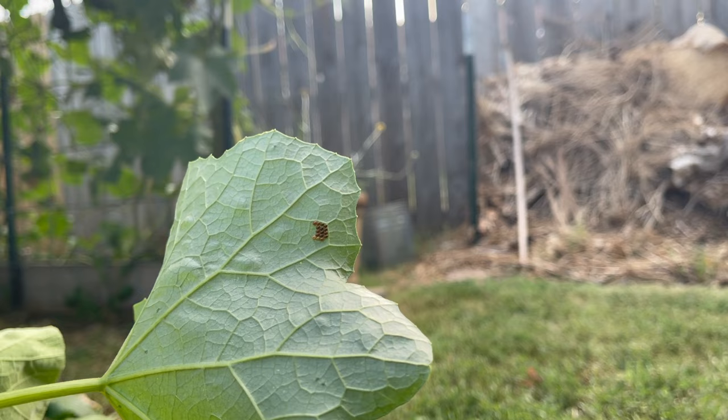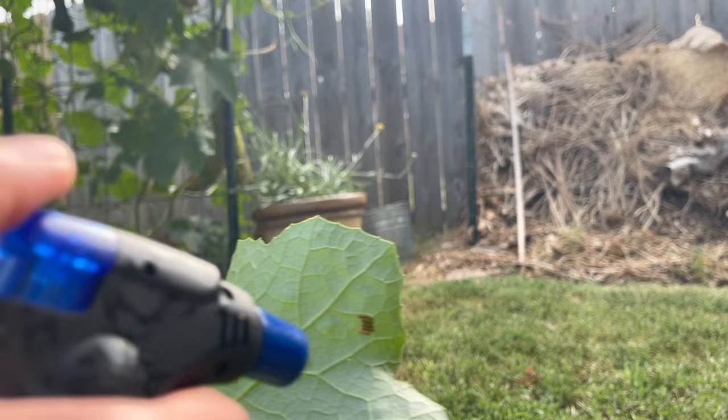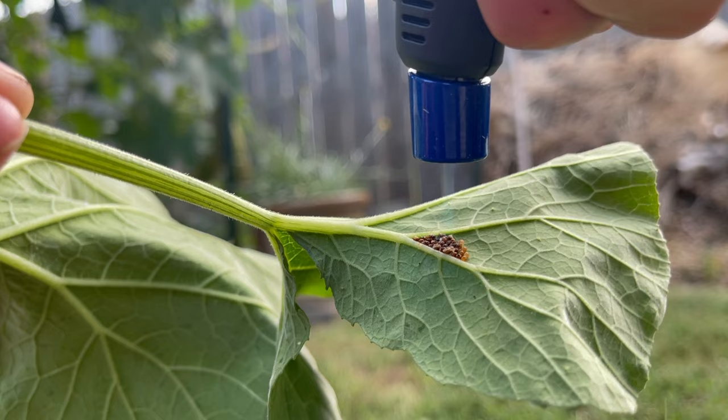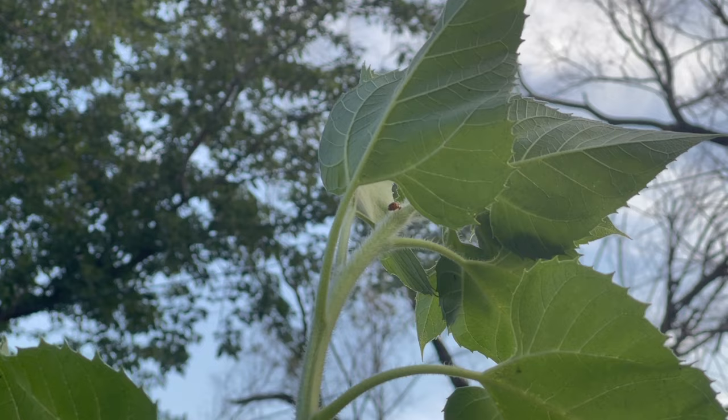I was watering over here and found 3 more clusters of eggs and 1 more adult. Look at that cluster. Ladybug.